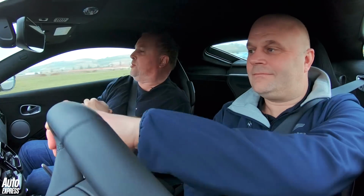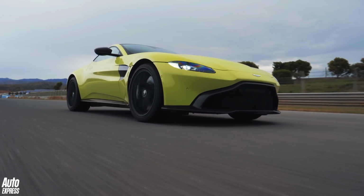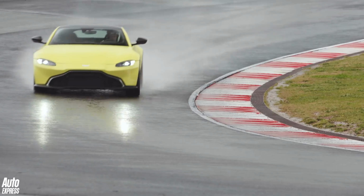So I've driven the Vantage on the road, but this is also very much a track car, and with me now is the legend that is Matt Becker of Aston Martin, who's the guy who's responsible. Thank you very much, Matt. He's responsible for the handling of this car, which, as you can probably make out from my movement, if not Matt's, and the fact that I'm slightly reddened in the face, is quite good.